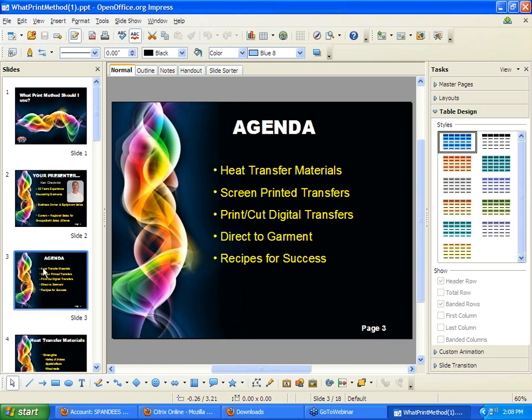If you don't know Corel Draw or Adobe Illustrator, there are software programs that are free that you can design things with for your cutter, reflective materials, etc.